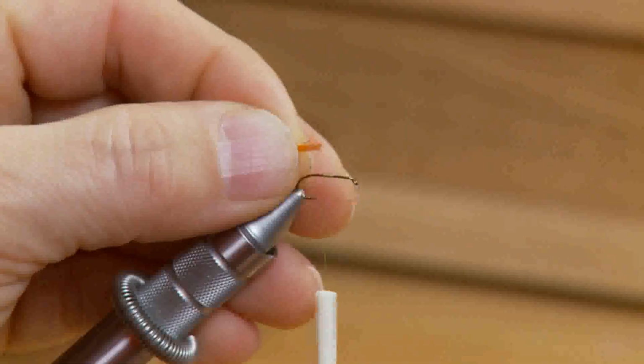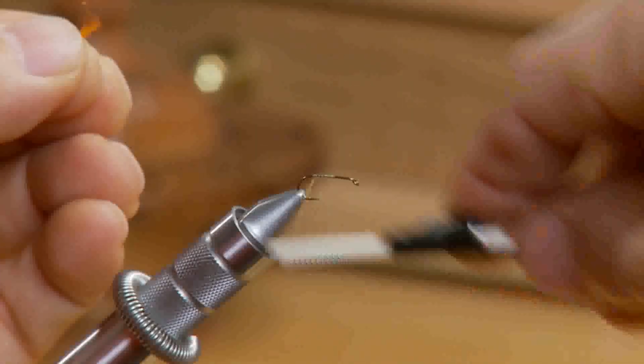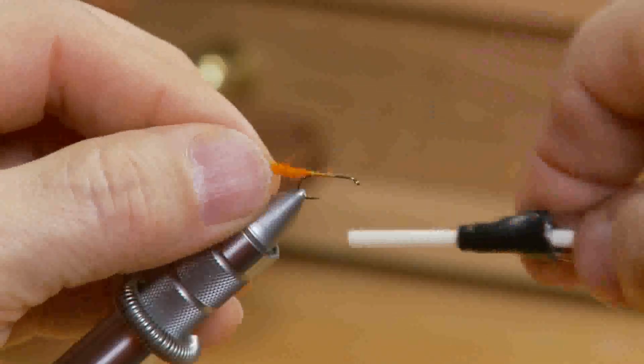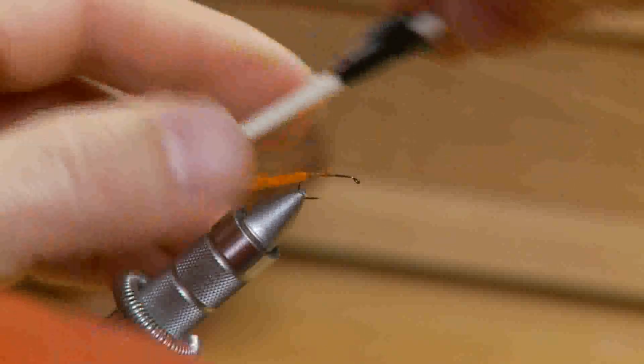To start the fly off, I've taken my olive thread and tied it on the hook. Now we're going to take a little bit of this orange dubbing, and don't take a whole bunch. You just want one little clump that you're going to tie in the back of the hook. And once we get it tied in, you're going to notice this dubbing falls apart very easily, which is a good thing. That's what we want.